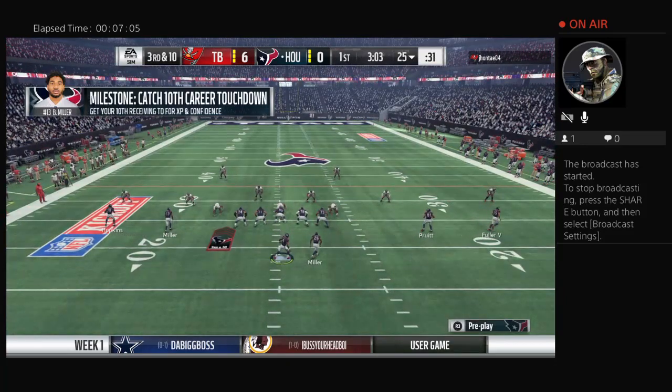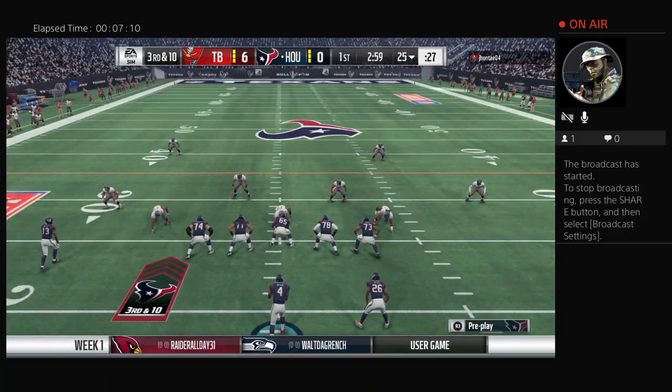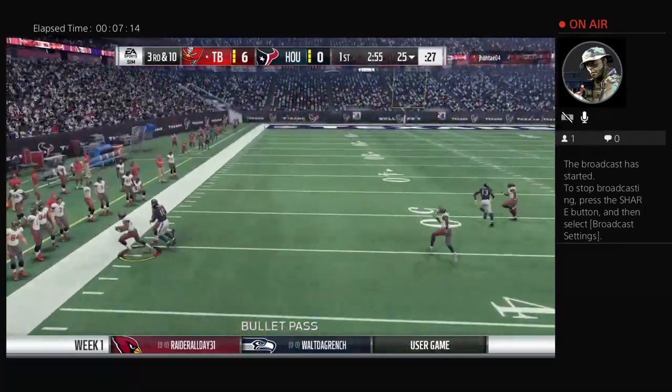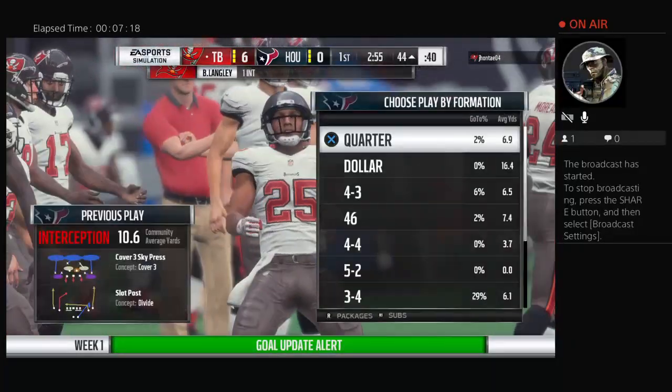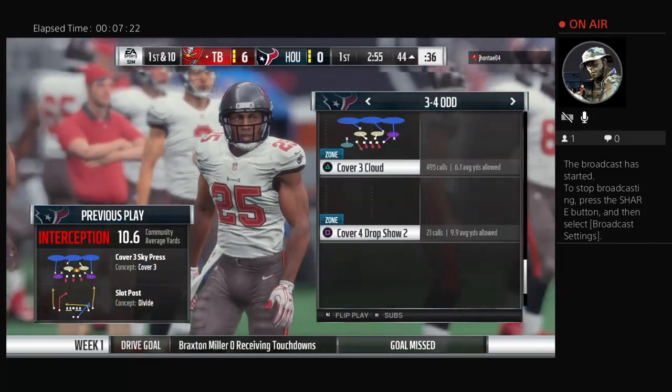Gonna need something special here on 3rd and long. After that sack, what does Watson have in his arsenal? From the gun, here's Watson. Try to force it to Hopkins, and it's intercepted. Brendan Langley picks it. And that's a great example of ball skills right there, partner.